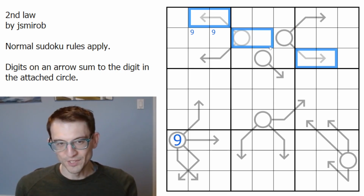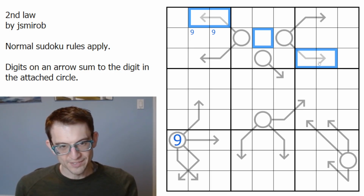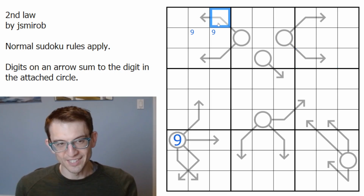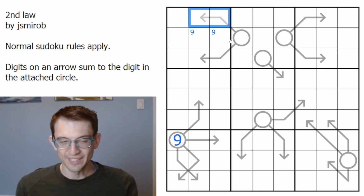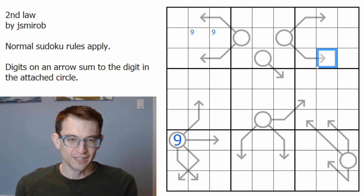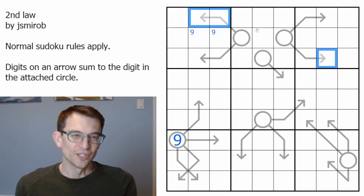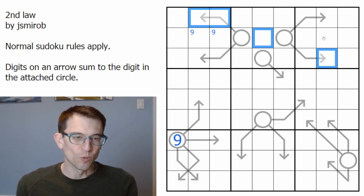But it can't go in the circles, right? Why? It can't go in the circles because the circles have to be bigger than the digits on the arrow. So if the digit's here, it can't also be on the circle. So any repeated digit, if I put it here, the repeated digit has to go on the other row in that arrow. And so in box 2, it's going to have to go right here. It's the only possible place. If I have a repeated digit, it goes here. So I can only have 1 possible repeated digit.